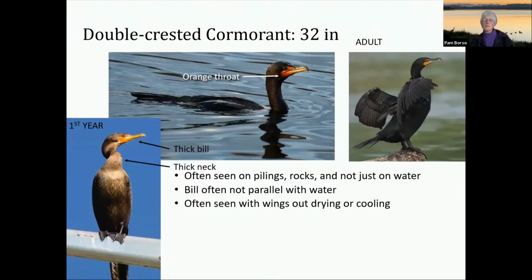So the double-crested cormorant is about 32 inches. It's probably as large as a loon, but not as heavy by any means. They have an orange throat and a hooked bill, which is very different than the dagger-like bill of a common loon. You often see them with their wings drying out or cooling. They don't have a real good repellent system like a lot of the other birds. The first year bird is very light, with a thick bill, and it's more brownish or tan, and the older birds are black.